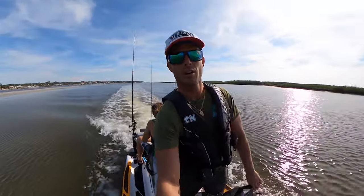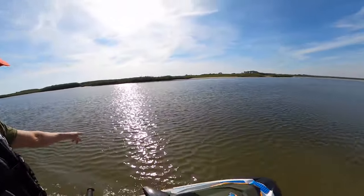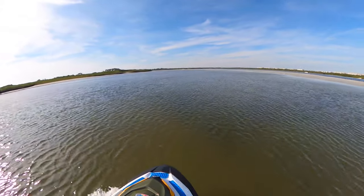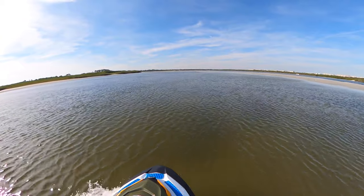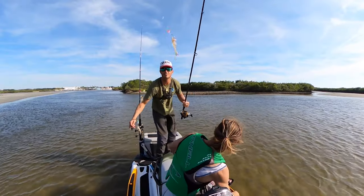Alright, we're approaching the fishing hole. It's pretty dead low. The tide's still going out. Oh, there's a stingray. Surf rod set up here. I got 3 live shrimp on it.